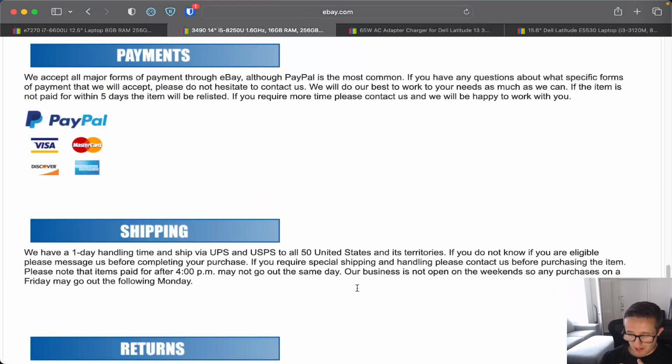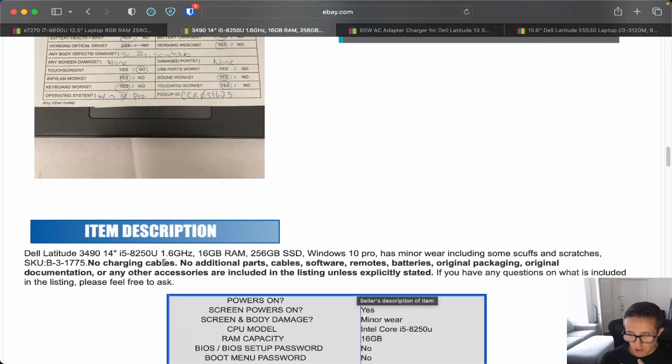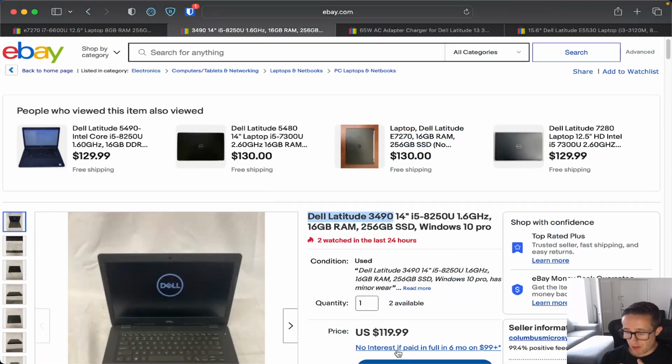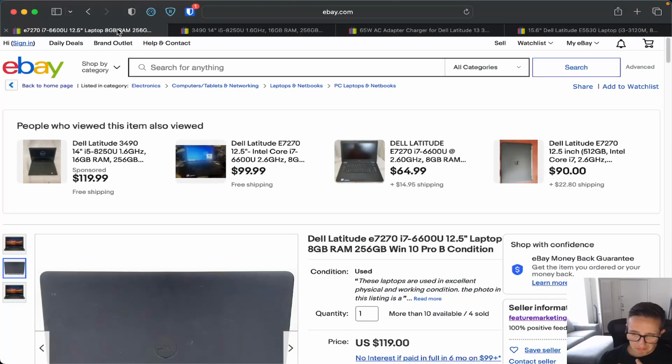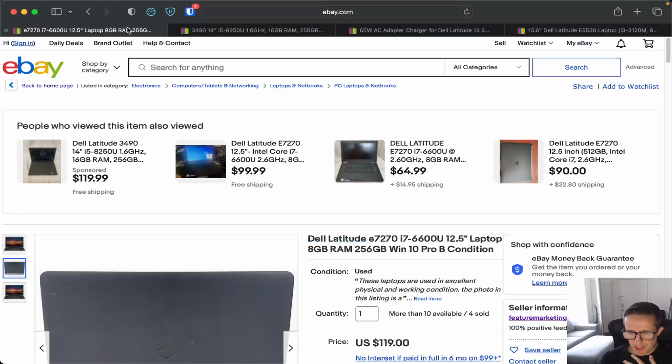cases where it does not come with a charger. It says right here, no charging cables are included. So if you wanted to go down this road, you could get this for $119.99. Because this processor is going to be maybe about 10% better than this one. Depending, I can't remember if this one's 2-core or 4-core. But they're going to be reasonably comparable.